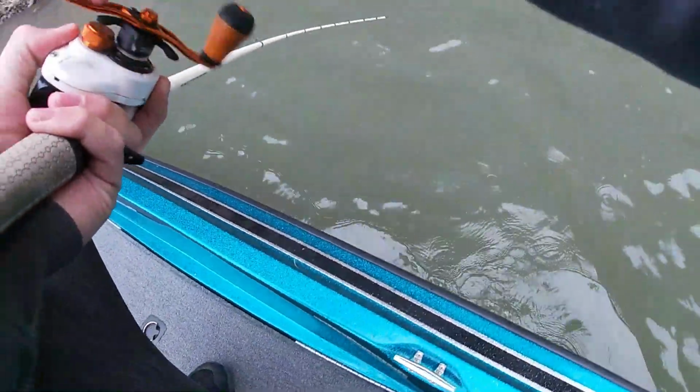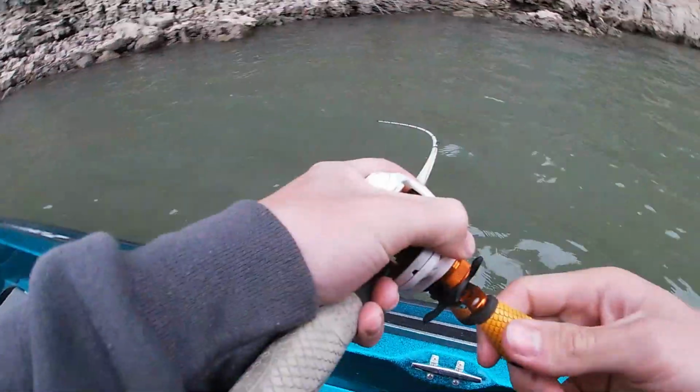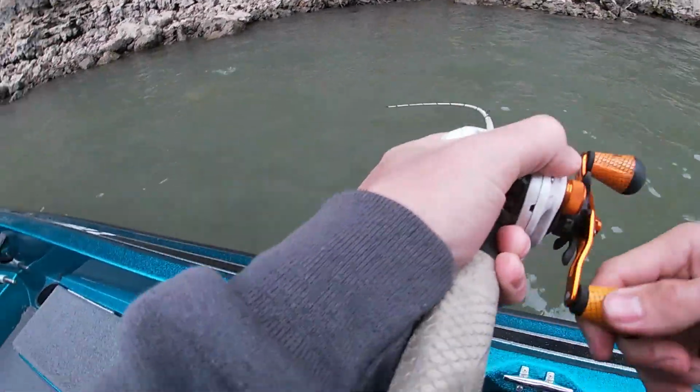That's a fish. That one hammered it. That's a bigger one. That's a bigger one. Pull and drag. Oh yeah.